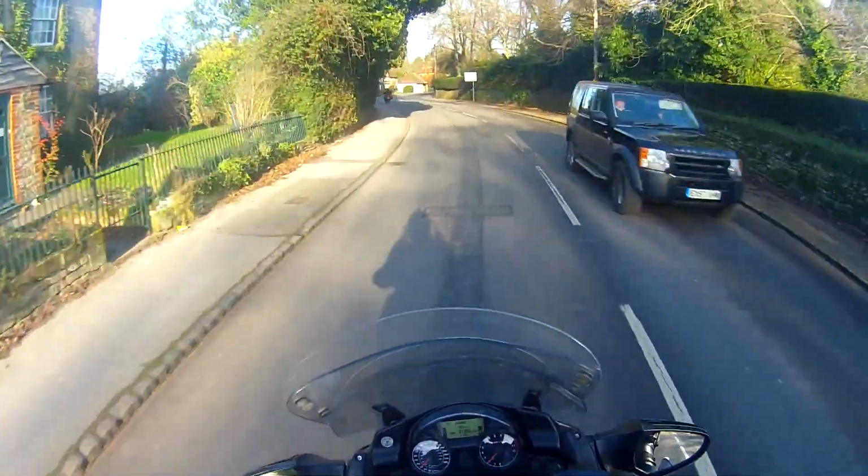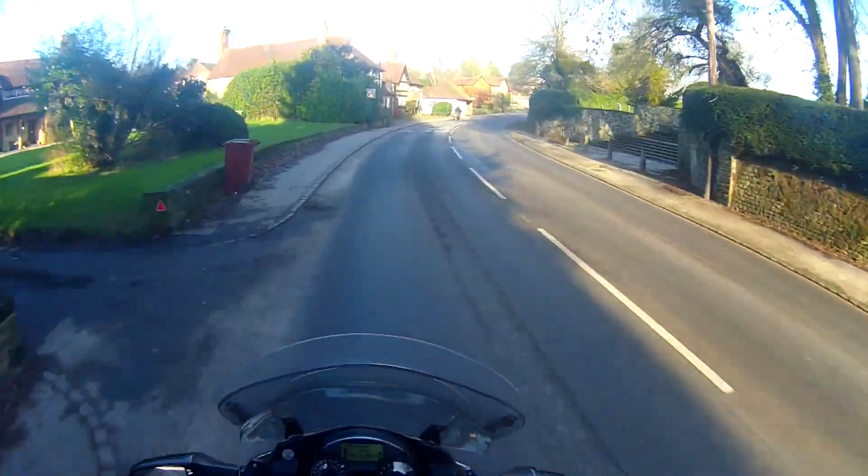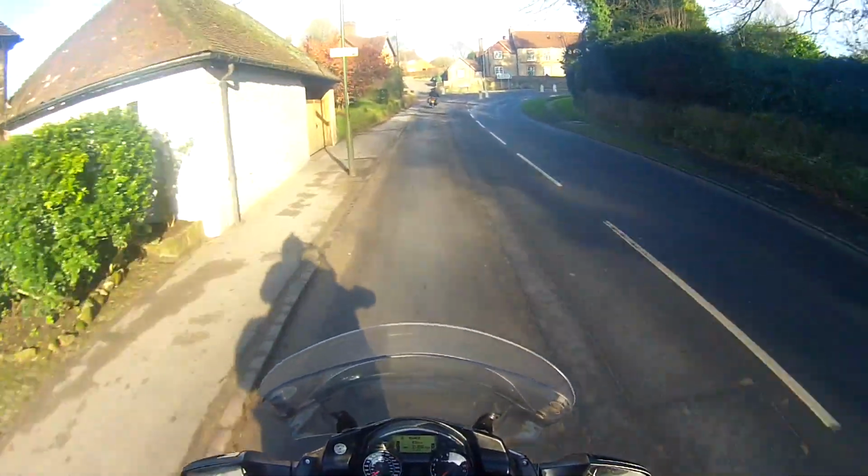Keep to the near side here. Just continue on the route we're taking. Looking out for that junction on the left, as you can see from that sign, near side junction. So I'm just going to take position 3 going around this bend.